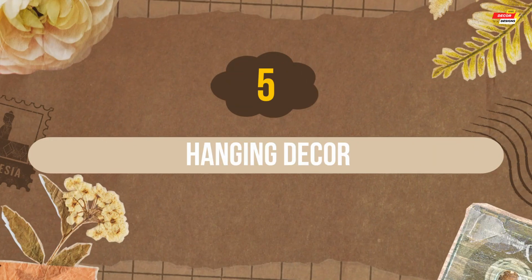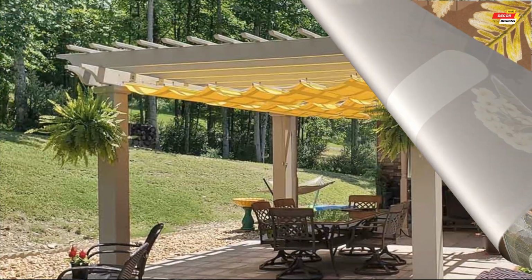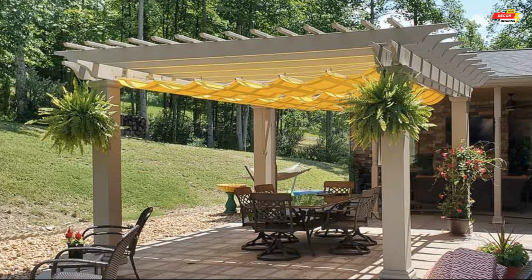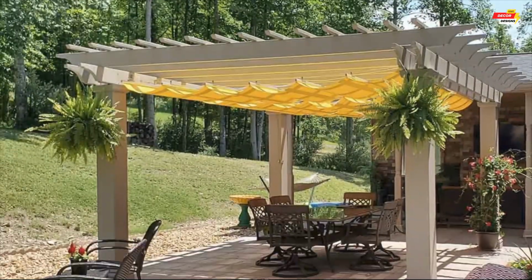Fifth, hanging decor. Suspend decorative items such as wind chimes, outdoor art, or lanterns from the pergola beams or the canopy itself to introduce movement and personality.